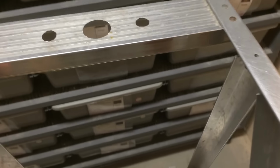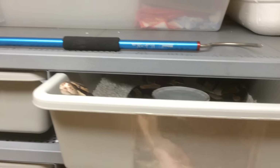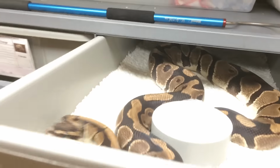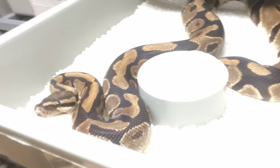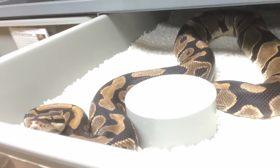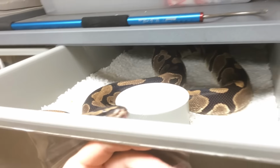Alright. Now we'll look at the females. Anything that's just a het or a normal, we won't be looking at just because they all look the same, right? We will look at the big female that produced 13 eggs for us last year. She's not going to go this year because she didn't put enough weight back on. I gotta be kind of careful here because she's a voracious eater. I don't want her to bite my face off, but that's her.